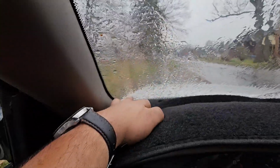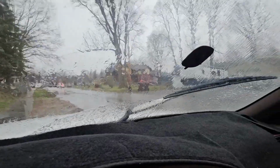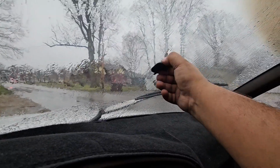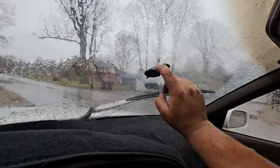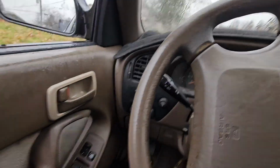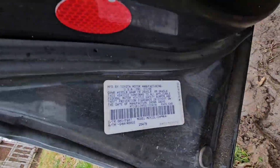This is not the original windshield. It's a PPG windshield. So this windshield was replaced at some point. I hate that sticky, gooey crap, but I don't want that in the way. There's no tire label stickers here on the door jamb. That's why it's in the glove box. And there's the VIN for you.